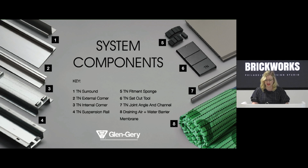There at number 2, you can see the TN external corner, again an aluminium extrusion that finishes the edges of those TN tiles at your external corners. There on number 3, you see the TN internal corner, similar sort of thing to the external, except you're using it for those areas where you're returning interior or internal instead. And again, that aluminium extrusion for the edges at your internal corners.